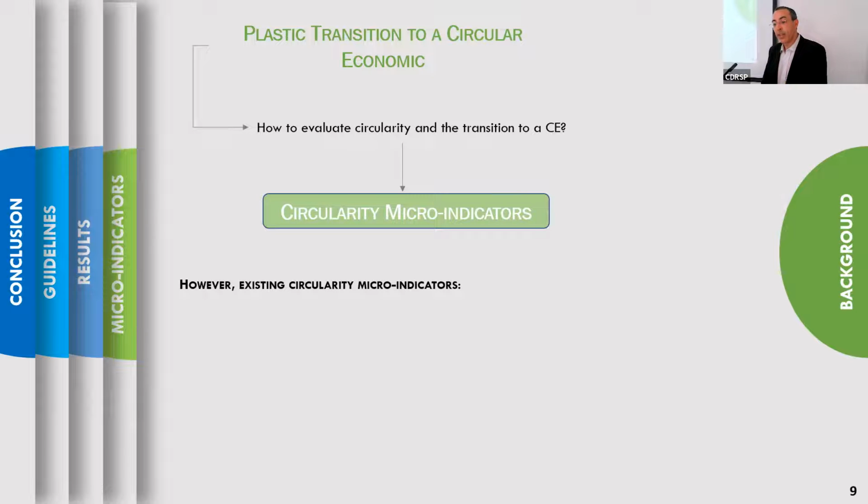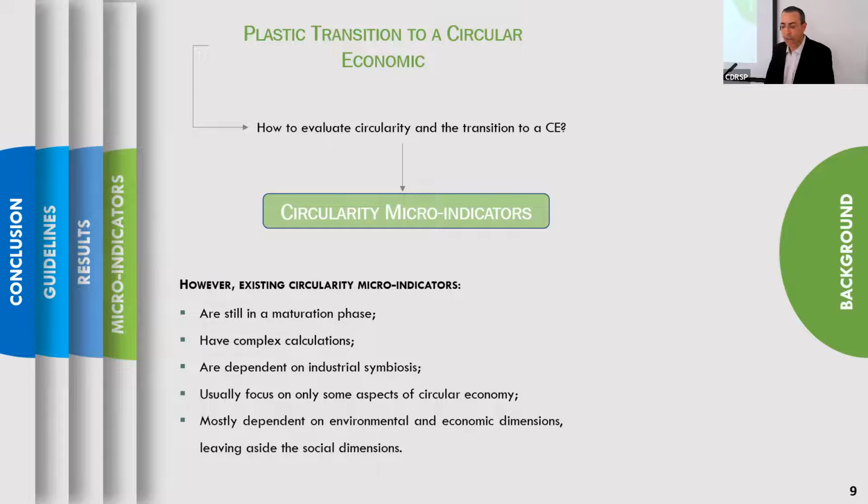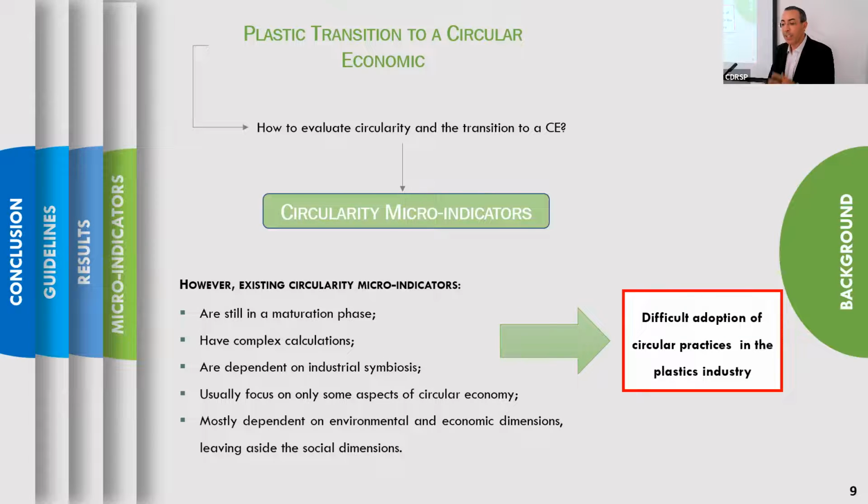The problem is that there are many microindicators for circularity developed by a host of different researchers in different places, but these are still in a maturation phase. Many are complex, many are very little documented, are dependent on some information which is not available, or only focus, for example, on the end of life, or they focus only on production and leave out some dimensions. So clearly it is difficult nowadays if a certain plastic processing company, for example, wants to employ them.